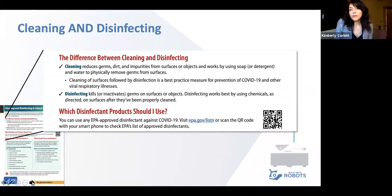One thing that we found, especially in spaces like schools, is that there needs to be a distinction between cleaning and disinfecting. As facilities are making their plans, it works well to carry on cleaning as they always have, and then add a disinfecting solution on top of that. What the CDC says is that after your regular cleaning, disinfecting kills or inactivates germs on surfaces and objects. Disinfecting works best by using chemicals as directed on surfaces after they've been properly cleaned.